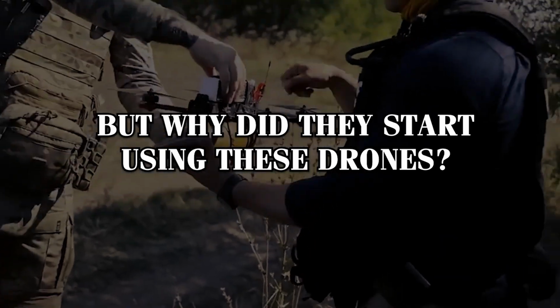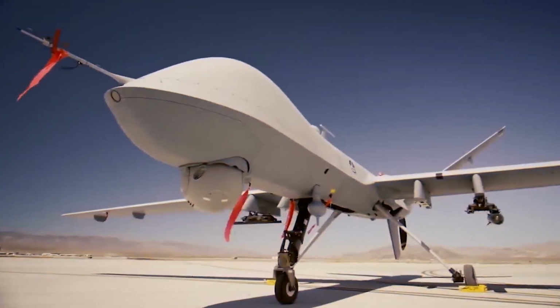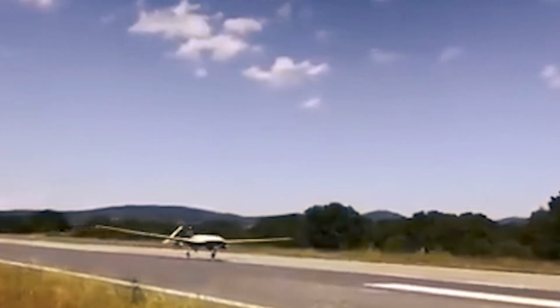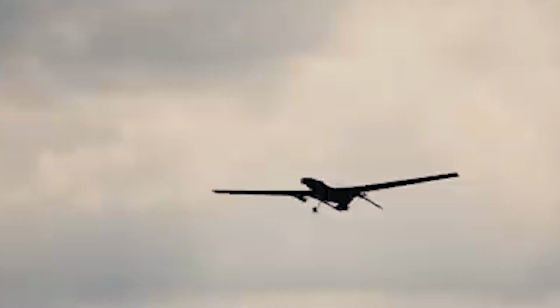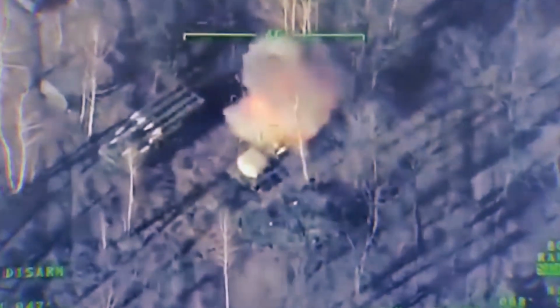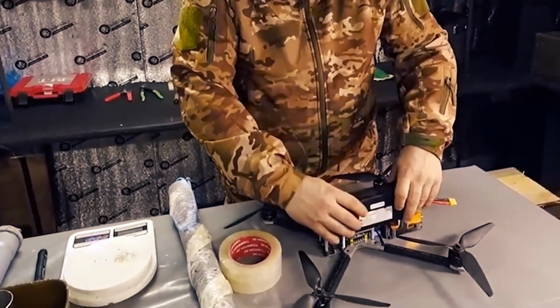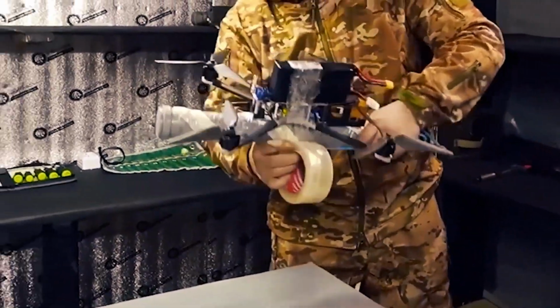But why did they start using these drones? Early in the conflict, Ukraine used larger drones such as the Turkish TB2 Bayraktar effectively. These drones could carry multiple munitions and conduct long missions, penetrating Russian air defenses. But as Russia improved its air defenses, these larger drones became easier to shoot down. In response, Ukraine shifted to using smaller drones, which are harder to detect and destroy.